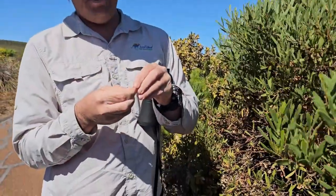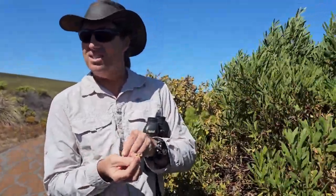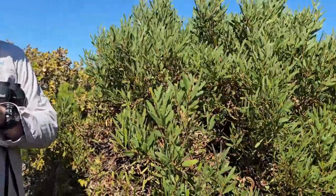Hard. But if you break that shell and then eat it, it tastes a little bit like cacao. Okay. So it's got a slight bitterness and a bit of a cacao type of flavour.